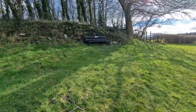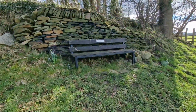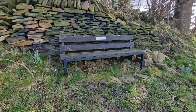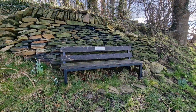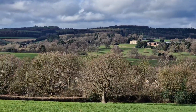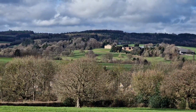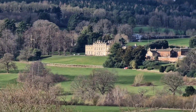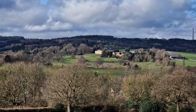Yeah, I remember when I did this trail with Phil, we sat on this wee bench and had a scran. I think we did it the opposite way around actually, but we looked at this amazing view over towards Cannon Hall Park. That's Cannon Hall, let me zoom in for you. That's Cannon Hall there. It's an amazing parkland.